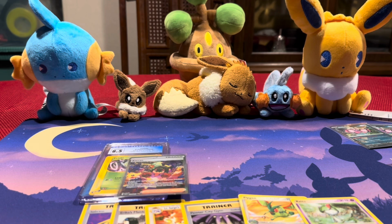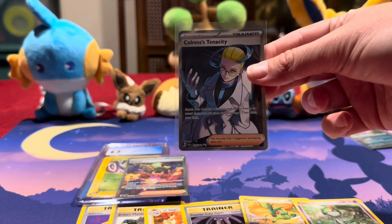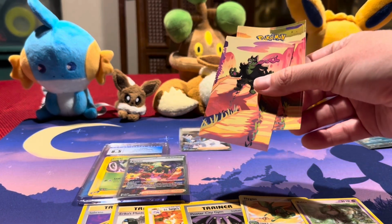Oh, you got it in there? They're still in the packs. I didn't even know. Here we go. I can separate that one. Let's leave it. And we'll get the cards out of the packs, too. So we got the Culverse's Tenacity. This is the one I pulled out of the Okie Doggie tin. So, we'll put that one up here. There's the Okie Doggie. That is the sticker in the card.